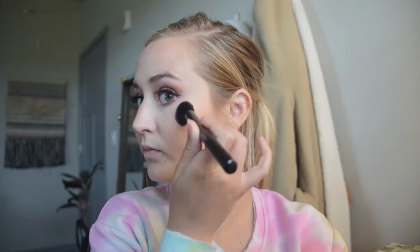And then for highlights, I've been obsessed with this one by Ofra. This is the highlighter in Everglow, and it's one of the Nikkie Tutorial collabs. It's a trio highlighter, and I really specifically like this shade, but sometimes I dip into the other one. That one's a little more champagne-y, I guess. It's a little deeper, but this shade's actually too deep for me on its own, so I mostly go into the more icy shade.